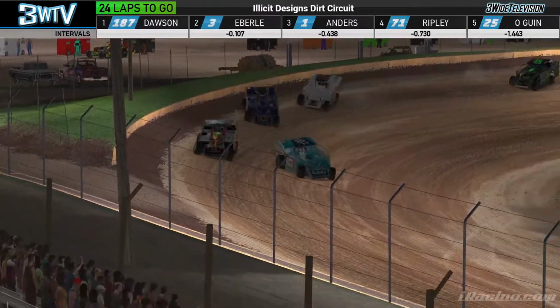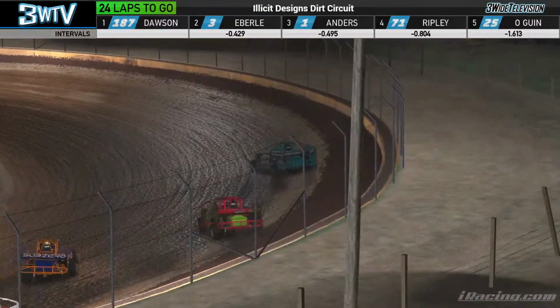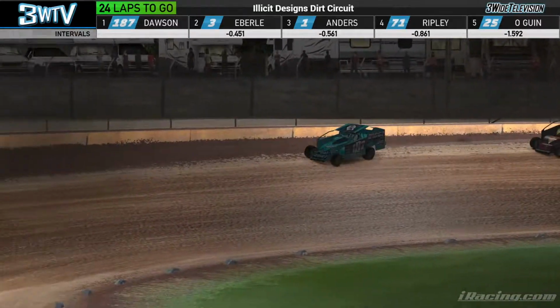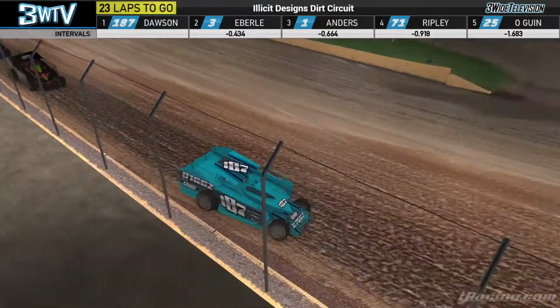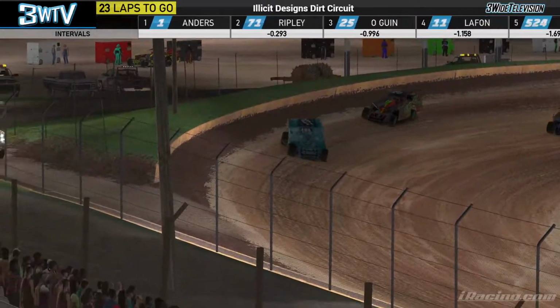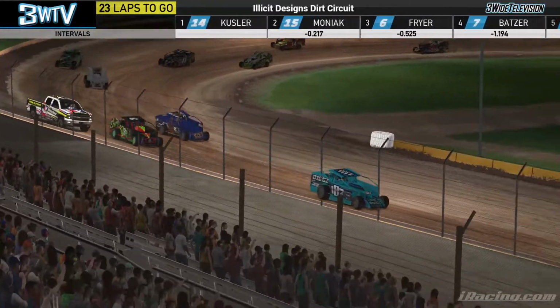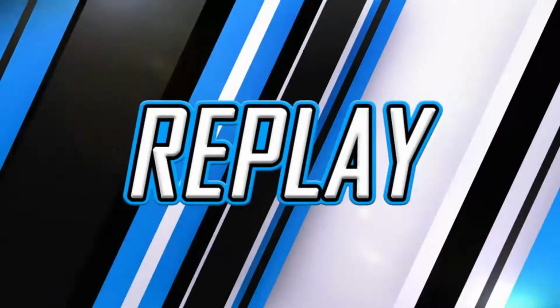But here comes Cameron Dawson to the race lead, gets around Chris Everly for the first time here tonight. We have a new race leader, and it is the 187 of Cameron Dawson. Had a fantastic heat earlier in the night and has worked his way back up to the front here with 23 laps to go, but caution flag waves here.